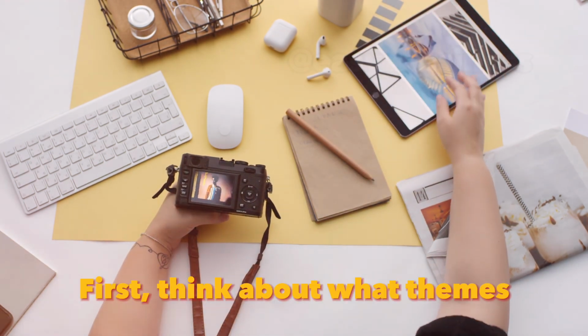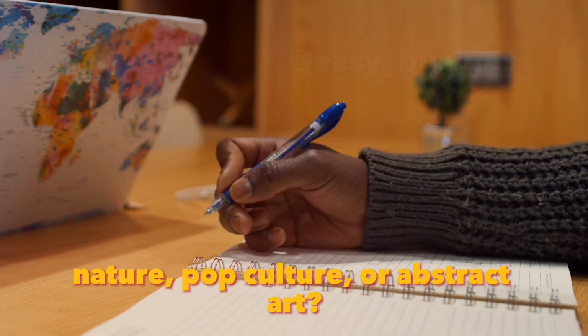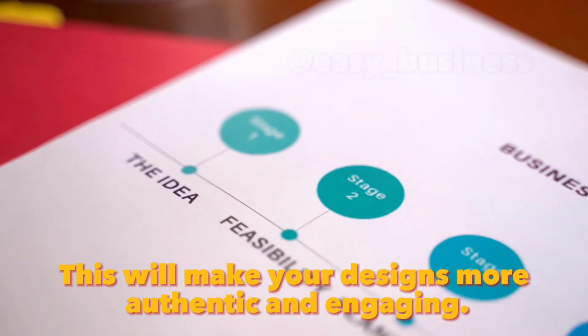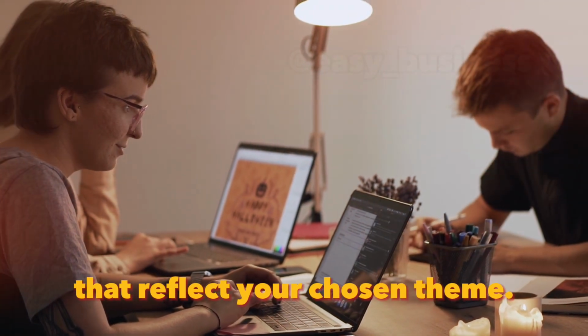First, think about what themes or ideas you're passionate about. Are you into funny quotes, nature, pop culture, or abstract art? Choose a concept that resonates with you and your target audience. This will make your designs more authentic and engaging. Next, focus on creating unique designs that reflect your chosen theme.